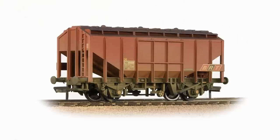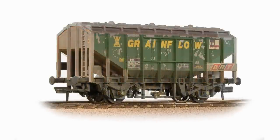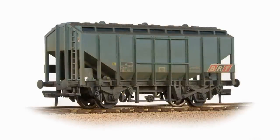Okay, so next we'll move on to wagons. They're bringing back the bulk grain hopper, and they're doing that with three weathered versions. They're doing one in BR Freight Brown, one in Grain Flow Green, and one in BRT blue. The prices range from £31.95 to £34.95, depending on the decoration on those. So, like I say, all weathered, using existing tooling. It's already been in the Bachmann range for a few years, but a nice wagon nonetheless.